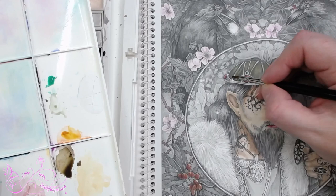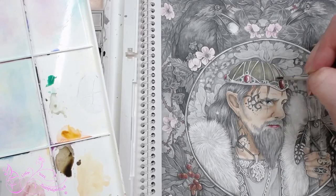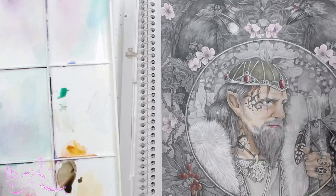Has anyone seen the Sword in the Stone? The Disney movie? I have Merlin packing his bag in my head. Prestidigitarium.